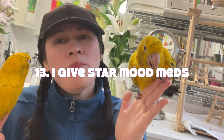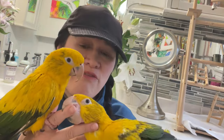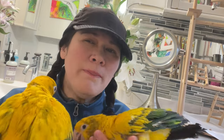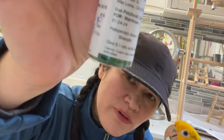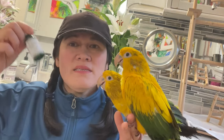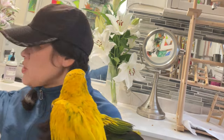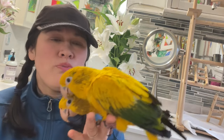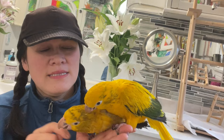Thirteen, also what really helps is the meds that the vet gave me. It's a really weird med. Let me show you what it is. Haloperidol, I don't know if you can read this. This is the mood modifier that I gave Star. So Star gets 0.1 every evening. I gave it to him once a day. That says twice a day.